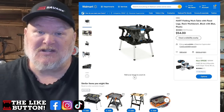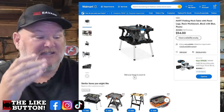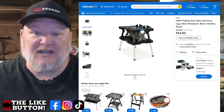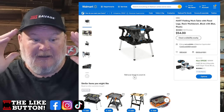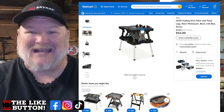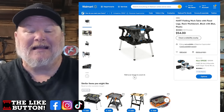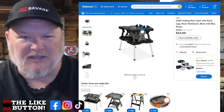But let's talk about it. We talked about it a few years ago, I think it was. I can't remember exactly when. It's been a while. But we talked about folding work tables and we talked specifically about this table. And it was the best table you could buy because at the time, it was selling for $54, which is a phenomenal price. Unfortunately, it's not selling for that price anymore. The times have changed, things move on. Let's talk about who's the new king of the hill, okay?